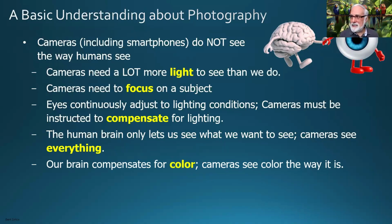The brain only lets us see what we want to see. One of the big problems in photography is we take a picture and our eyes are only letting us see what we want to see. So we see a subject. We see a great subject. We don't look at the background. We don't look at what's around our subject.